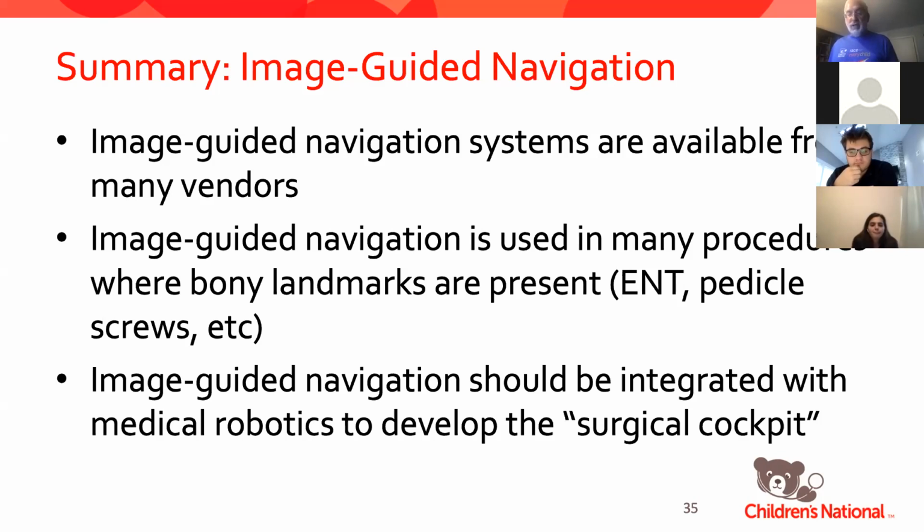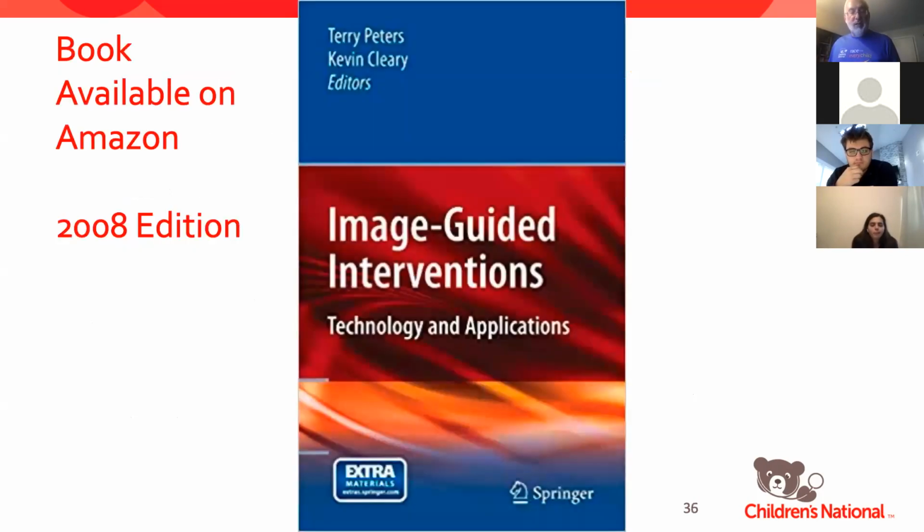So next we're going to talk about the surgical cockpit. Oops, I have an advertisement. I guess this must have been when I was trying to sell my book in China. So if you want to read about this, some of the gory details, it's still available on Amazon. I think my colleague may have done an update. He asked me if I wanted to participate, but I said, no, I'm not writing books anymore.